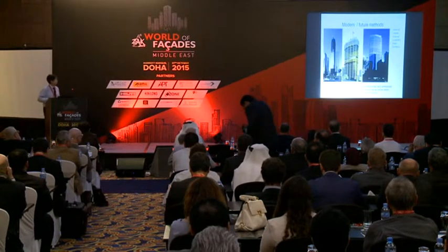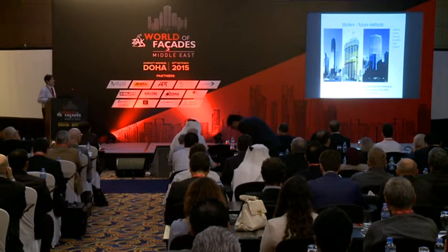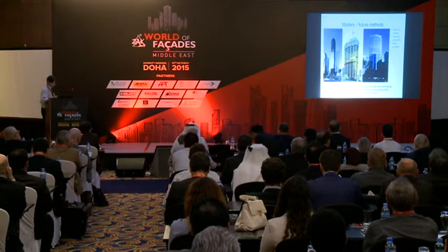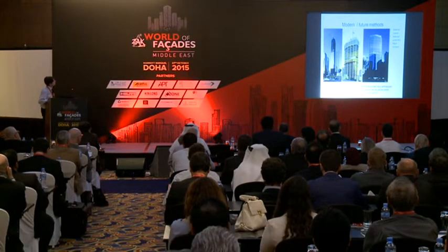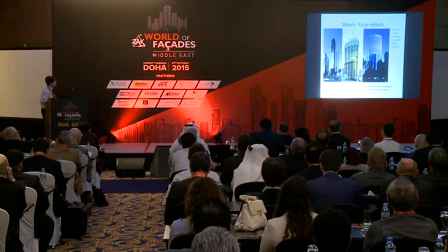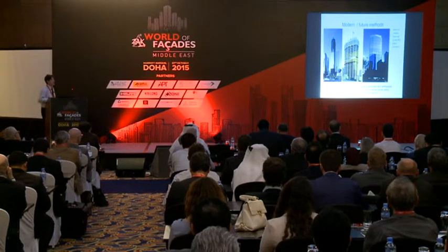So here's some typical projects I just found on the internet. Middle one and the right one are in Hong Kong. That was about 2007, I think. And the one on the left is Freedom Tower in the States. Now, you can see how much less paraphernalia they have on the outside of the facade.